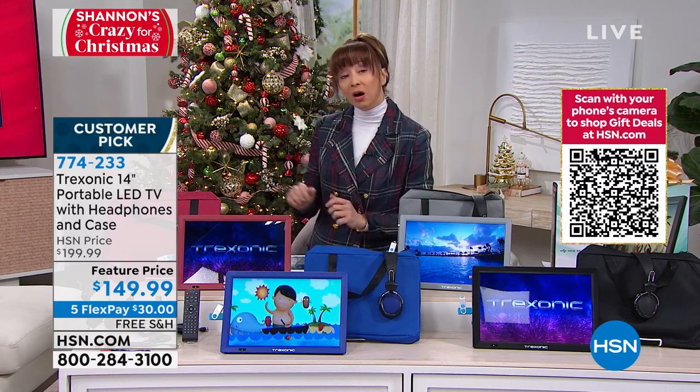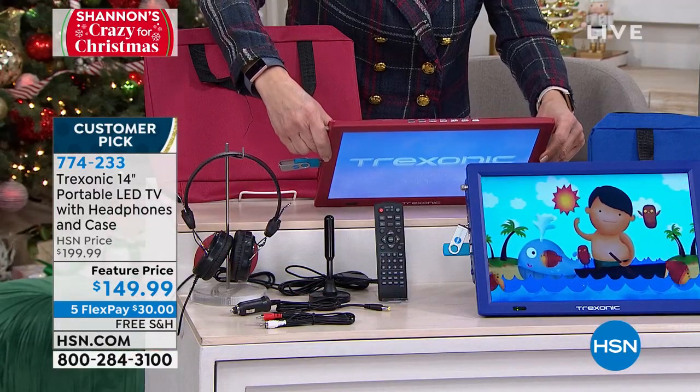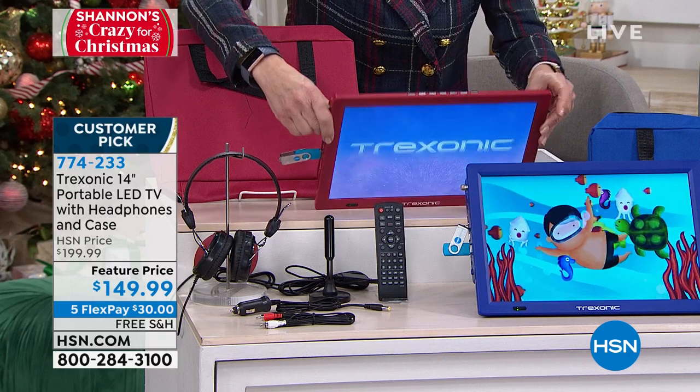Now, that's not all. It comes in colors. It has built-in speakers. There's a little kickstand. Although you are getting a remote control, there's a lot of great functions in that remote control. There are little shortcut panels on the top as well.